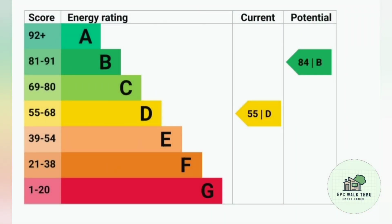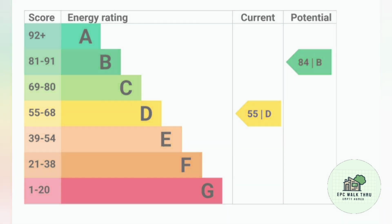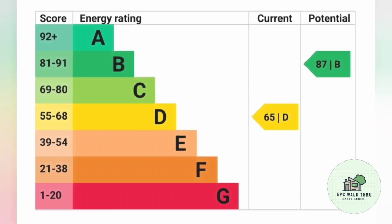So after completing my site notes, the previous score was a D55. And this one with the Quantums is now a D65. So it fell short of the target I was aiming for of a C69. However, there are other measures that can be done to get this up.